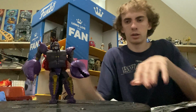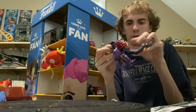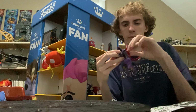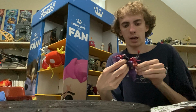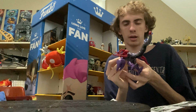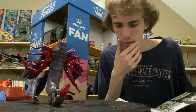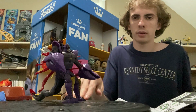Next thing you do is, see the little extra hands or limbs on the back, right? You just flip them over. Gently, slowly. Just flip them over, over and over. Turn them around. And unfortunately, they're not as... I'd imagine that if there was a masterpiece version, then they'd have more actual transformation, right? So that's what I want you to do. Have all the limbs out. Go back to the front.